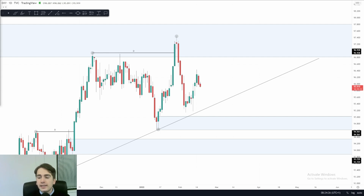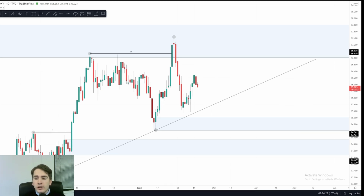So a very interesting day in the markets yesterday. Let's dive into the market, see what has been going on. The dollar index has initiated its pullback, as it seems for now.